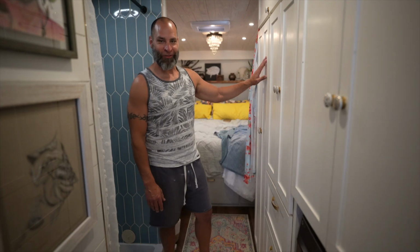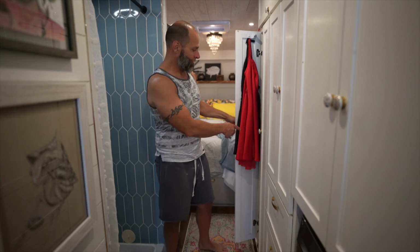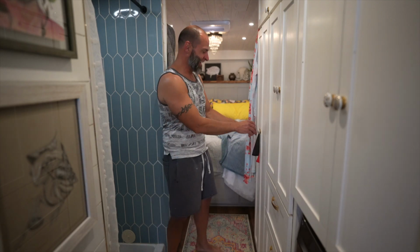So we don't have to open up the closet to know that that's where we keep our clothes. We made sure, whoa. I'm pretty sure a bra just flew out. No, it was your negligees. Yeah, oh my, that's awesome.